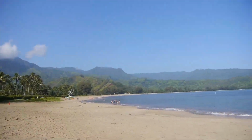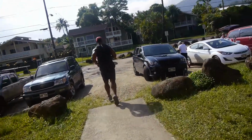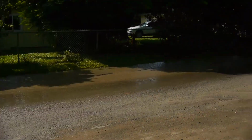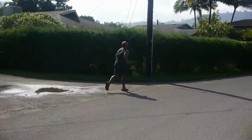Number 9, warm up and cool down. Warming up prepares the muscles for running, slowly increasing your heart rate, body temperature, and blood flow to the muscles. Cooling down brings the body temperature and heart rate back to normal, helping the muscles recover and reduces soreness.